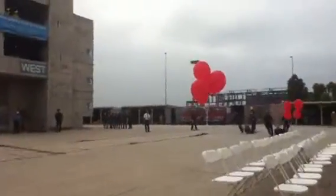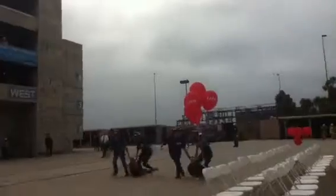We're also doing a dummy drag. This is a victim carry. We're dragging the victims out of the building or picking up a fellow firefighter. It's teamwork.